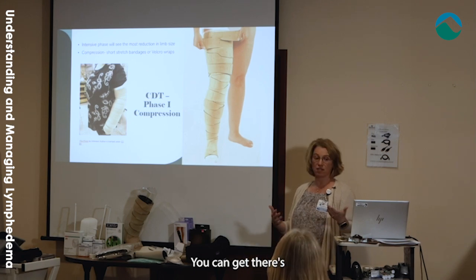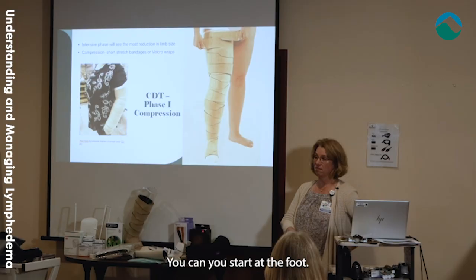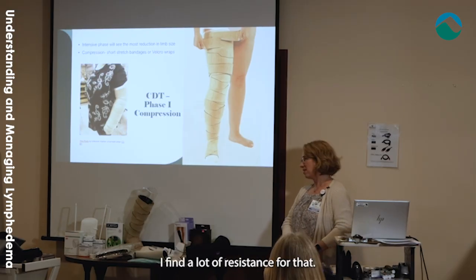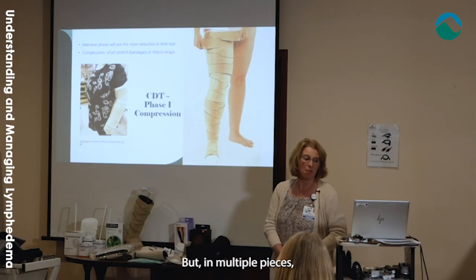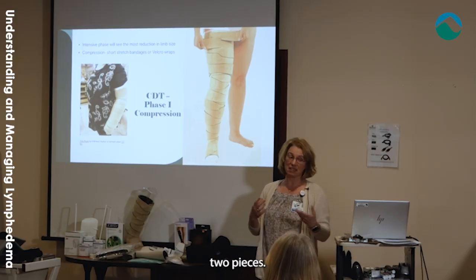There's a couple different styles. You can start at the foot. Most people don't like going all the way up to the top of the thigh. I find a lot of resistance for that. But in multiple pieces, sometimes you can use 3 pieces, 2 pieces.